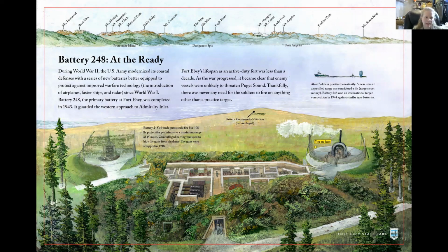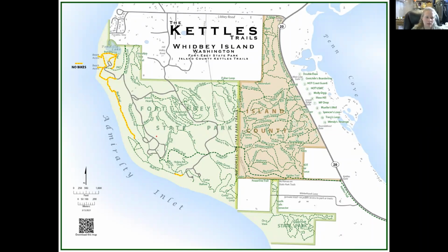And just like Fort Casey, never fired in anger, lots and lots of practice. And actually, Battery 248 here at Fort Ebey was so good that they won an international competition for light batteries. So they were very good and always at the ready just in case something came through. So the other thing that Ebey's all about is, of course, the trails. And I wanted to show you, this is brand new as of last week, an updated trail map. The county added some new properties, so they have new trails there to the north. So that's exciting.